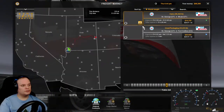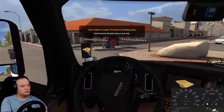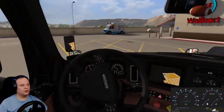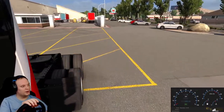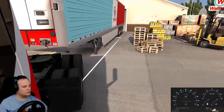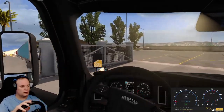Okay, hopefully our job is still hit. Boom, cans. 10 grand, it's alright. I believe that is my trailer. Ooh, ice cream van. Oh, it's a pretty awkward one, look. Our number one contract is with Walbert, so, you know, we've got to do a bit of work for them. Off we go.